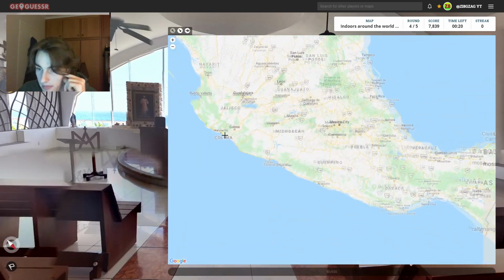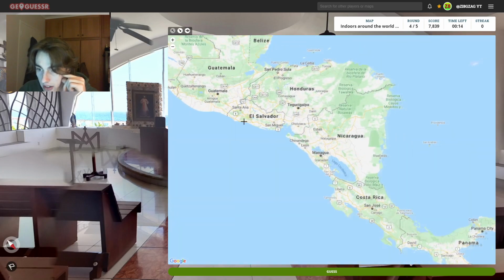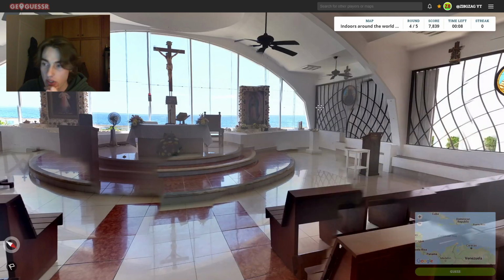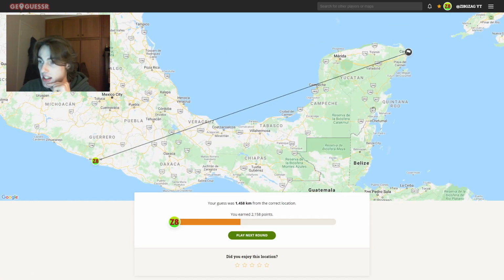So I'm thinking somewhere on like the south coast of Mexico. Otherwise, something like El Salvador might work, I reckon. Could be anywhere in here. Ooh, it's tough. It's quite wealthy. That's the thing. So I think Mexico, are these colored houses? I'm not sure if you'd have in Mexico so much, but we are in Mexico.